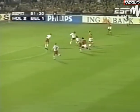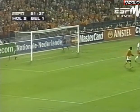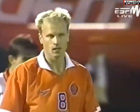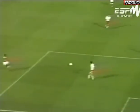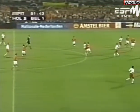Now Bergkamp. Reisinger. Bergkamp. He's rushed it a bit that time, Dennis Bergkamp. Oh, he had the opportunity. I mean, nice 1-2. Bergkamp gets it back again. Kluivert is the man coming in. He just squares it back to him. He just rushed his shot there, and it came off the side of his boot, as you can see in that replay.